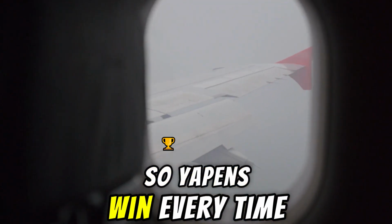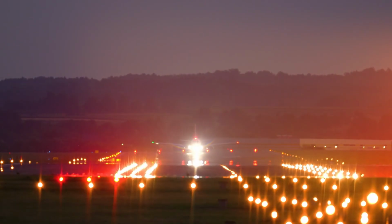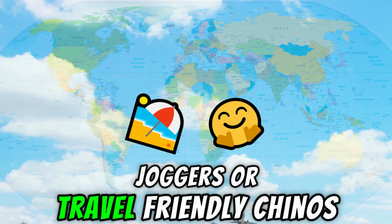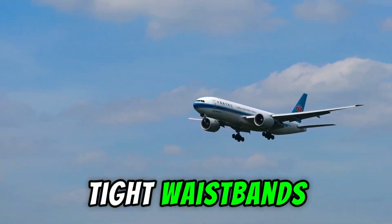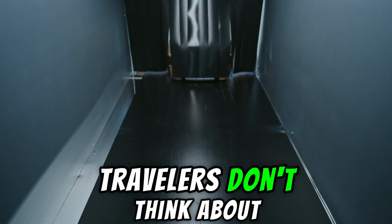So pants win every time, but not just any pants. You want something that checks 3 boxes: soft, stretchy, and non-restrictive. Think joggers or travel-friendly chinos. Anything with a loose waistband is a plus, especially if you tend to bloat mid-flight, which most of us do. Tight waistbands, belts, stiff fabric, that's a no. And here's something most travelers don't think about: safety.